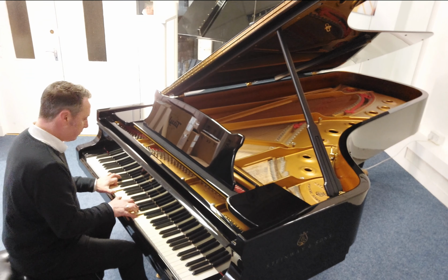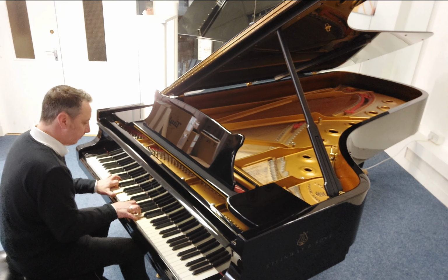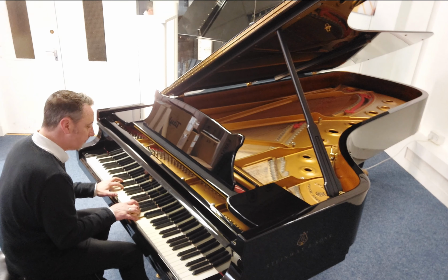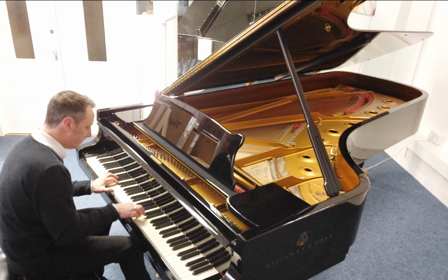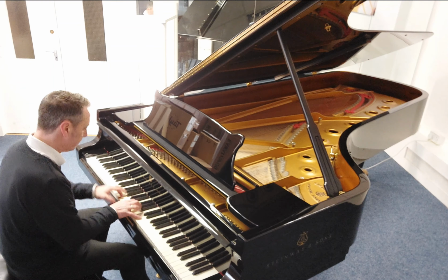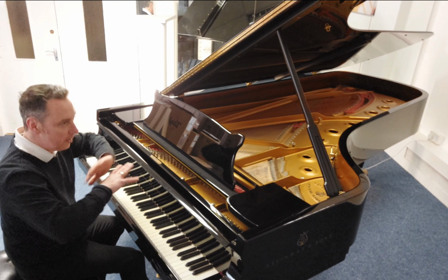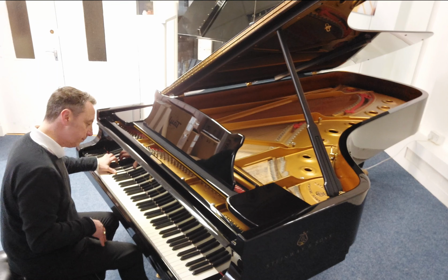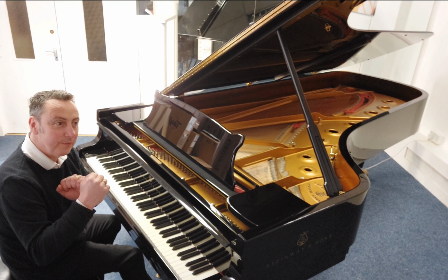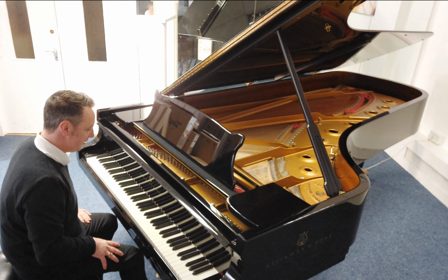Prefer to just play it on standards. It's got a lovely, lovely soundboard. It's a beautiful piano.